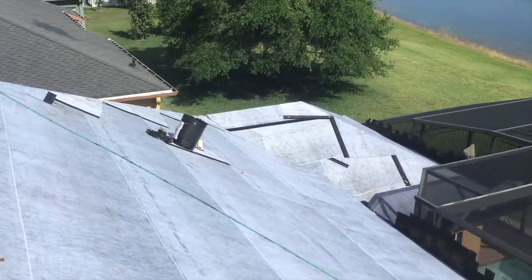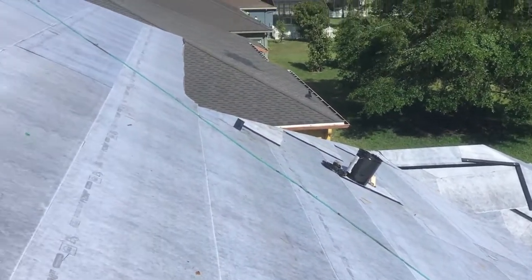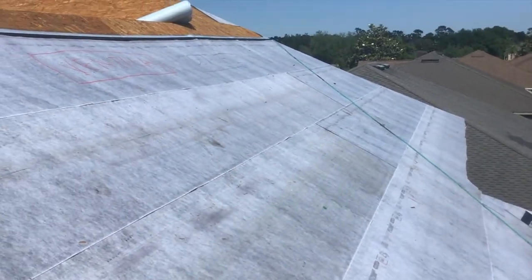So once again, this is just the first beginning stages of the high temp peel and stick, getting ready for delivery of our tile, and I will keep you posted.